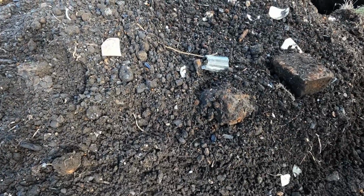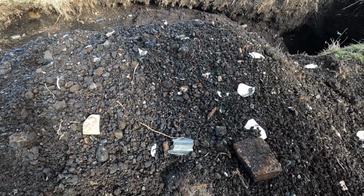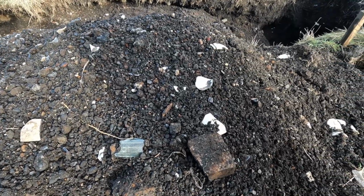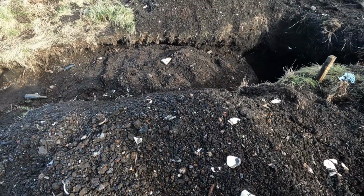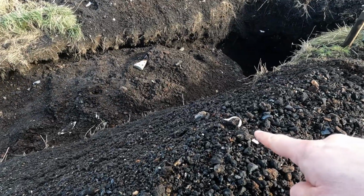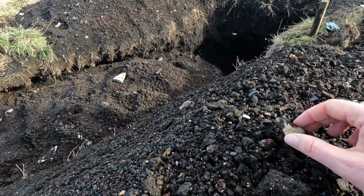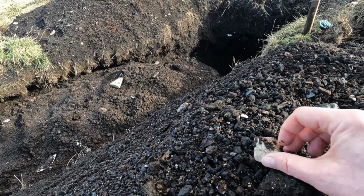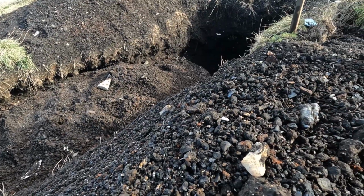Now, do you want to have a wee look in this slag pile? Yeah. It's quite loose. It looks like this is quite freshly dug, this hole. Yeah, it does. You can see there's a lot of loose earth inside there. Oh, do you know what I've just seen? Oh. Yeah, hang on. Now, let's see. Oh, what is it? Oh, there's an ear. You've got an ear. I've got an ear. There's an ear on that side.